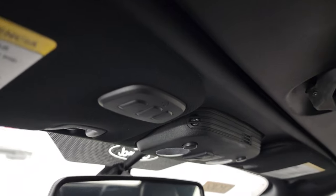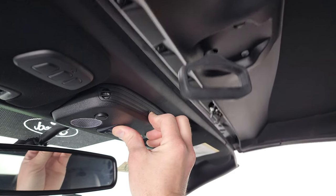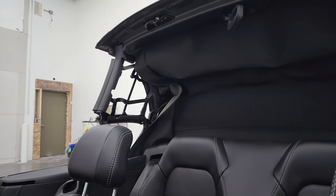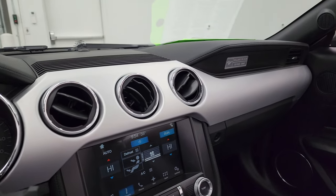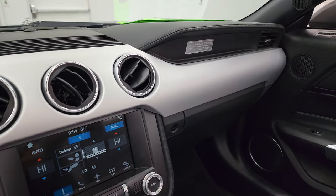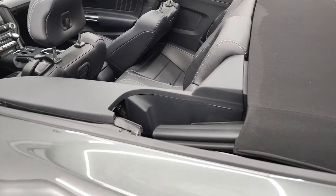So we'll open up this convertible top. So you can see it's all automatic. All you got to do is turn that one handle. And it's all the way down now. And what we'll do is we'll take a look in the trunk real quick. And then I'll start it up and we can do a final walk around and take a look under the hood with the soft top down.